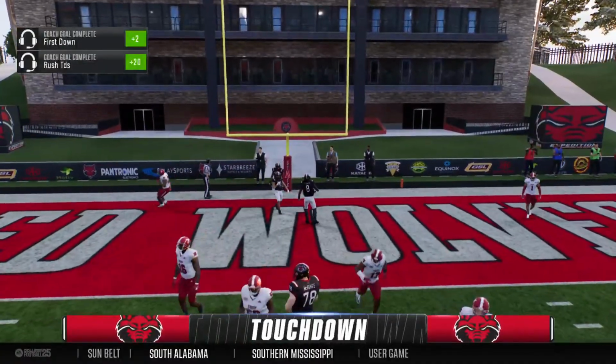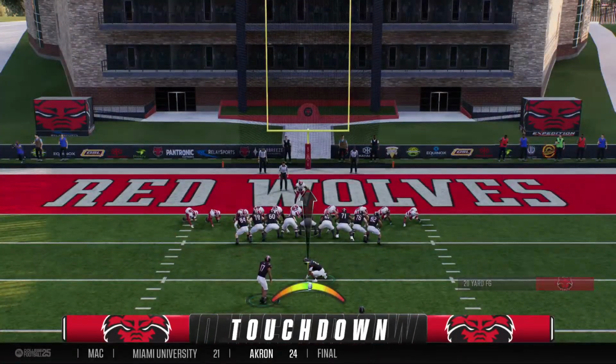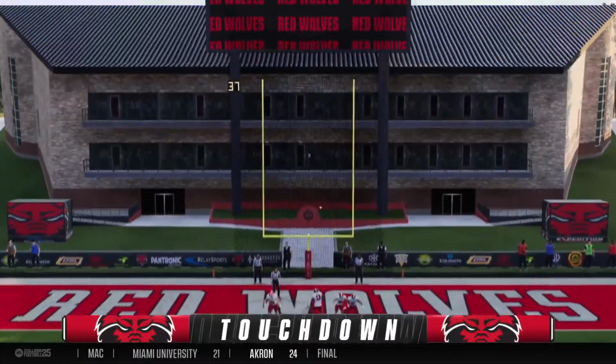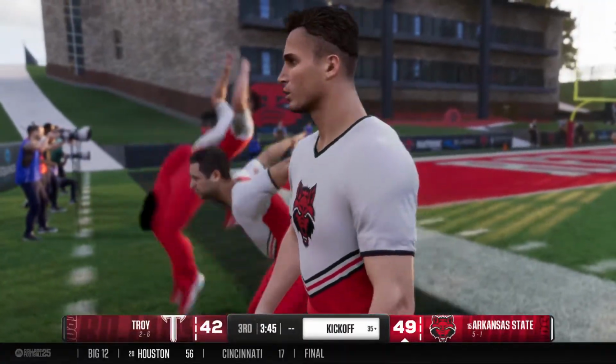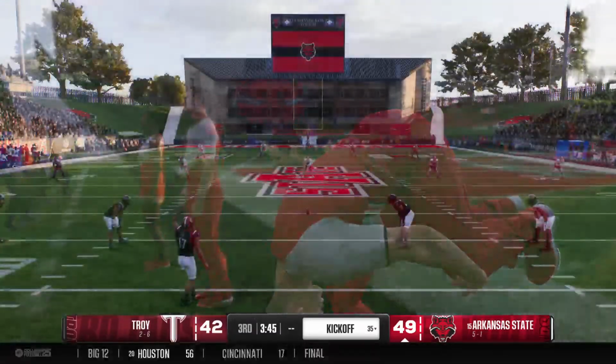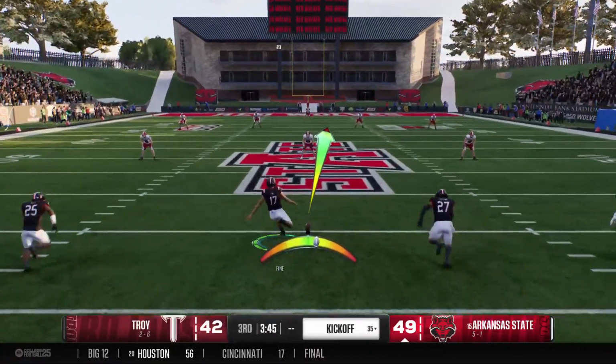Touchdown, Red Wolves! They take the lead with the 6. Lining up to tack one more onto that lead. And the extra point is true, and they're on top by 7. So that scoring drive took only 6 plays. And he got into the house from the 6 to finish it.